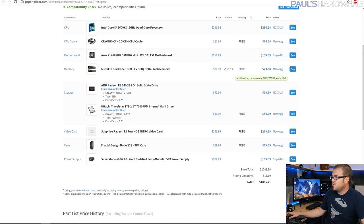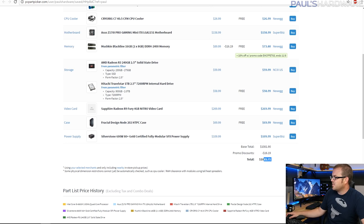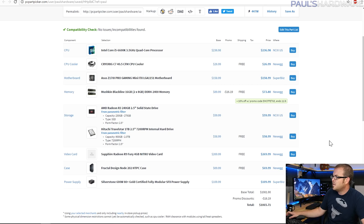And again, all the parts listed here come in, again, just shy of $1,100. $1,065, so it gives you 30 or 40 bucks to buy a Windows 10 license over on Kingwin if you want to. And this one's based on hardware that's just going to be a little bit slower.